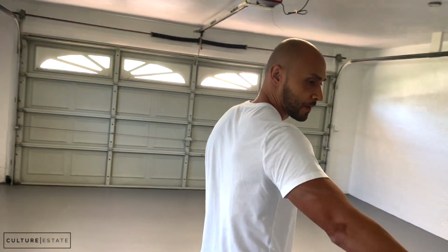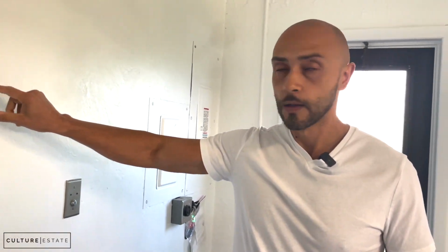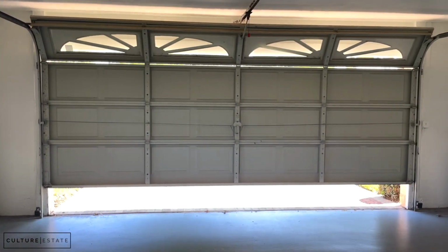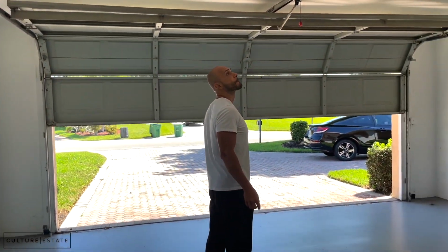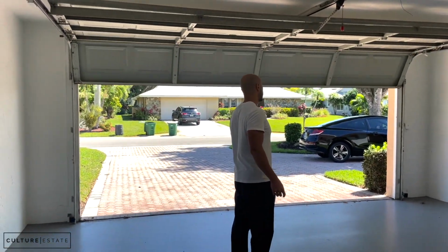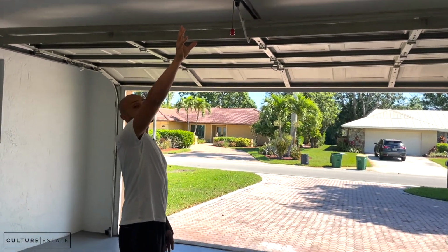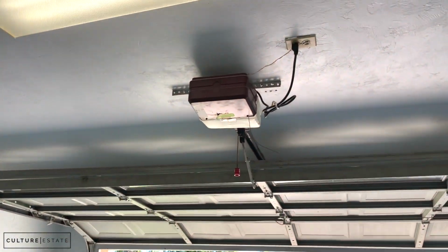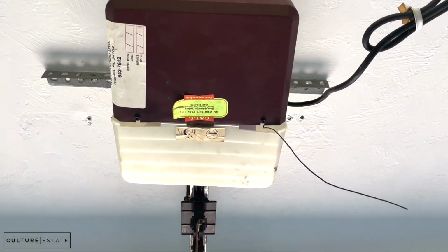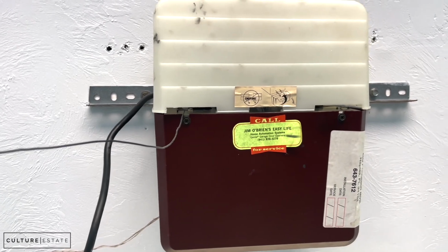So this is the garage. You can see the fresh epoxy floors. Let's see if we can find the opener. Well, the good thing is that we have here a sticker that says for operation or door service, call Overhead of Florida Inc. So we can call these people and have them come and figure out what's going on here. So we'll do that if we can't really figure this thing out ourselves.